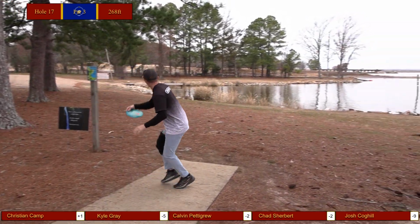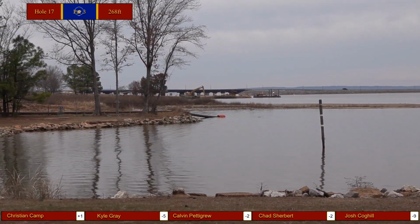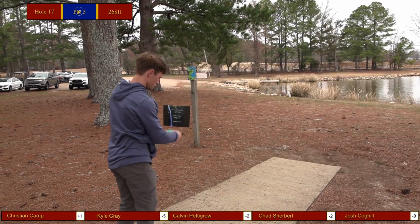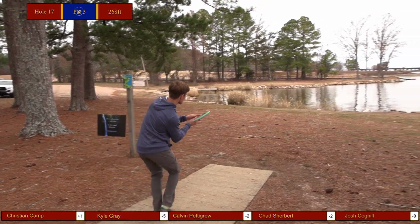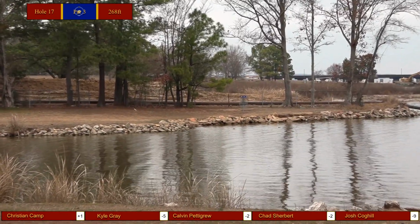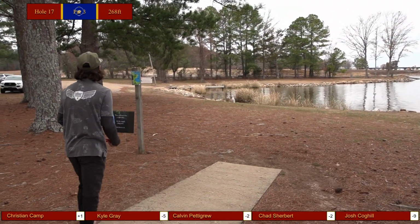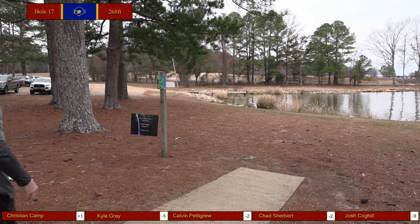Josh Coghill up first, going for the very common Spike Hyzer play. Controls the distance and usually lands you in a great spot. There he will end up just inside the circle left. Kyle opting for the forehand. Definitely a more aggressive line into closer to the basket if you do it right. Unfortunately, not getting quite enough skip. It should be a pretty easy birdie for him, but you'd ideally like to be under the basket. Let's be real. You don't want to putt. You want to be able to tap it in.